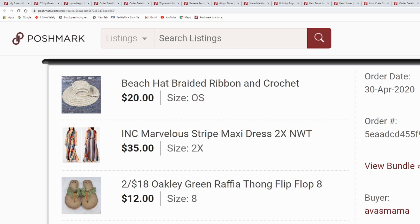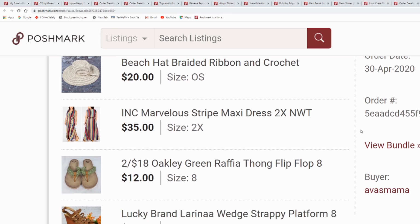And some Lucky Brand Lariana wedge strappy platform sandals. Now, those I got in a ThredUp shoebox, and I took them to the cobbler because the straps had separated from the lining, and he did re-glue them. Unfortunately, he was training his nephew, and some glue got on the straps, and so they sat for a while, but we did disclose that and took good pictures. That bundle sold for $55.